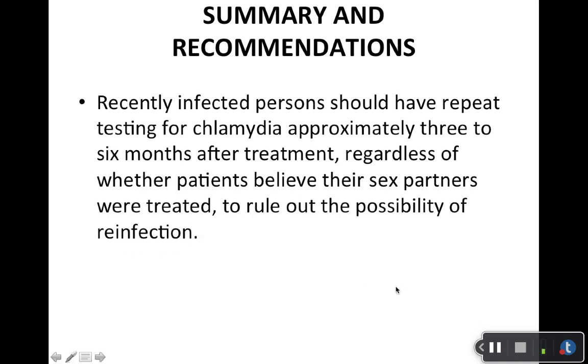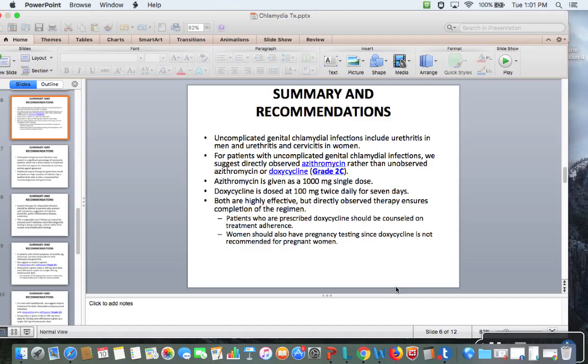Recently infected persons should have repeat testing for chlamydia approximately 3 to 6 months after treatment, regardless of whether the patient believes their sex partners were treated. You need to rule out reinfection. This is all FYI, by the way.